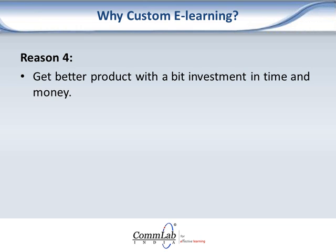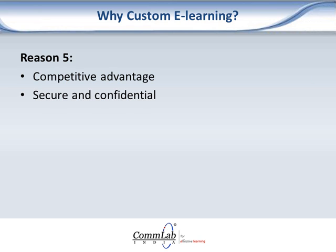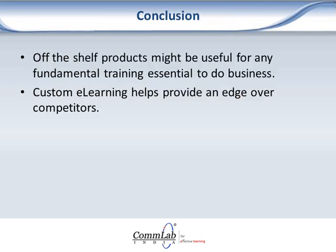However, it is no longer as time-consuming as it used to be, thanks to rapid authoring tools. As training content is developed that is unique to the organization, you stand to have an edge over competition. After all, you won't be using the same courses that are available openly. You are assured of security and confidentiality of content, and have complete authority over your training material.